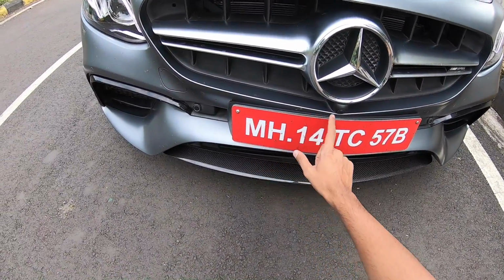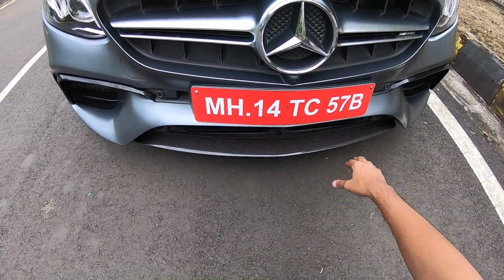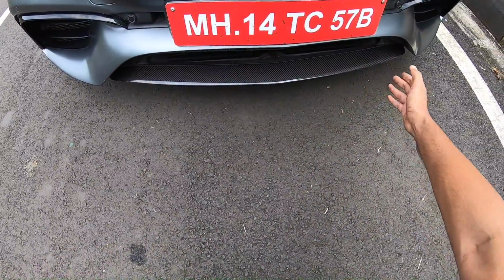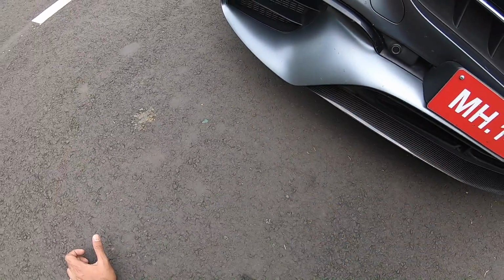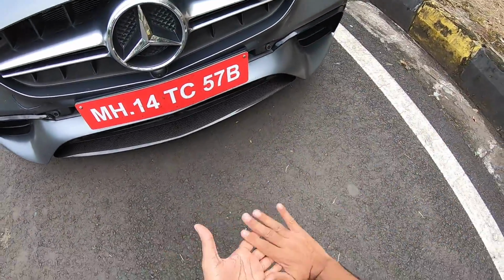Lot of insects and small birds which have been the victim to this car's massive performance, and carbon fiber treatment over here. You can see the lip spoiler over here, beautiful, and massive vents over here. Look at this, and you can see another bird over there. Can you? Yeah. So that is basically to draw in air for the turbocharger. So that's the intercooler over there, and the front looks so menacing.